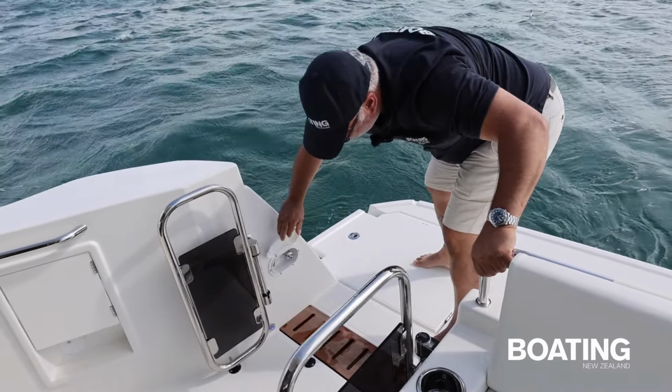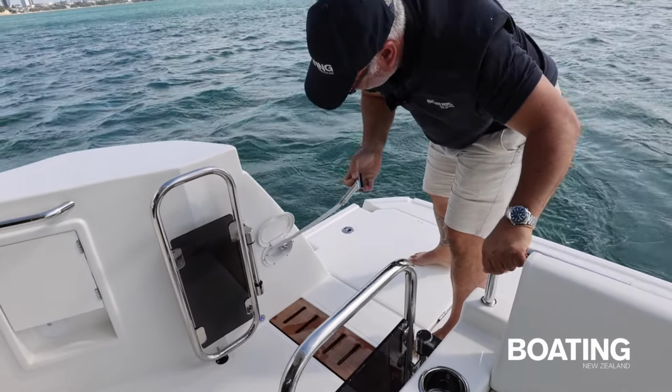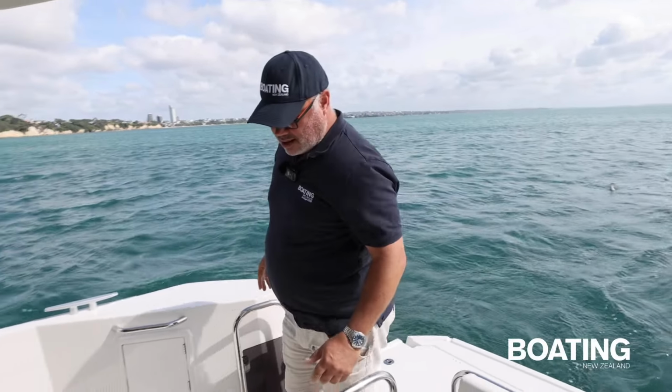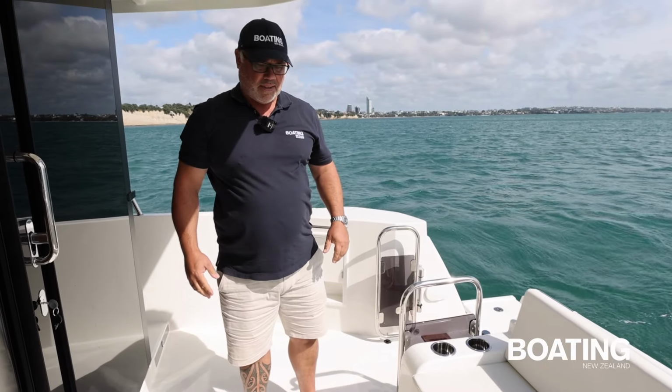They've thought about where the hot water shower is, which is up under here. I wonder if I can get it out. Here we go. And just superb. And a really wide walkthrough as well, so that if you're carrying gear or toys or paddle boards that you're putting onto the roof, you've got capacity and space.